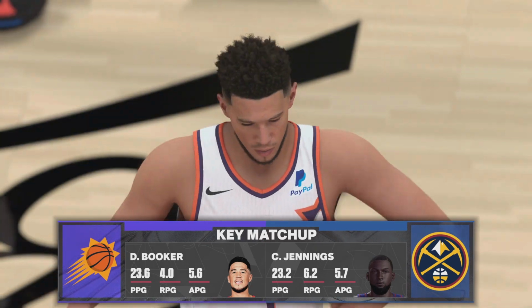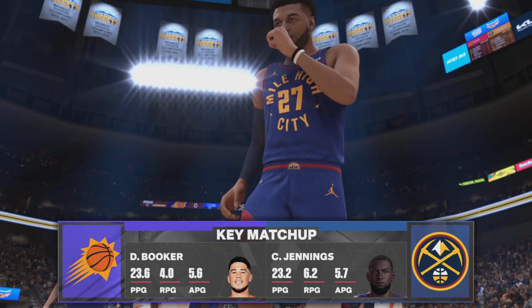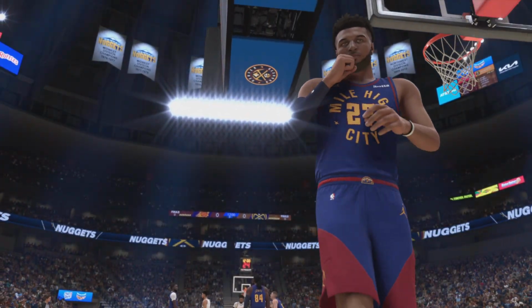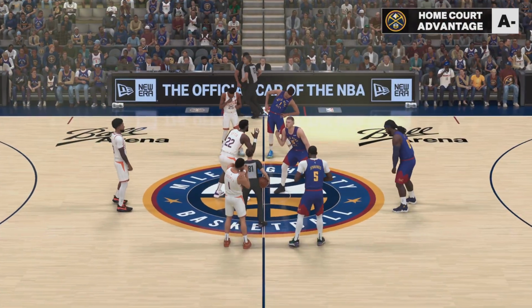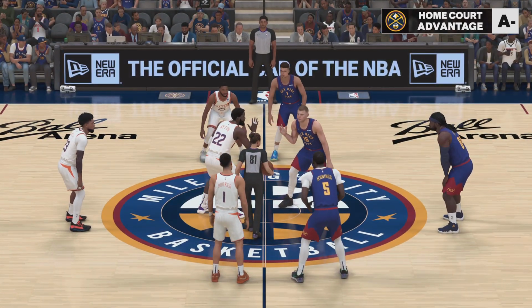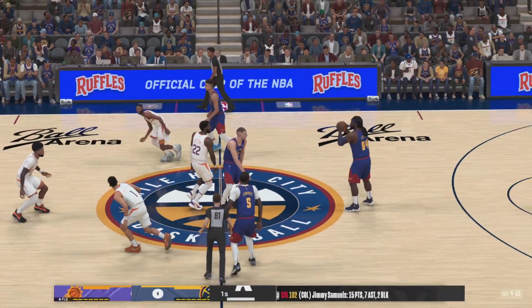One thing to expect tonight, Richard, a battle on the glass. These are two of the best rebounding teams in the NBA. It's an aspect of the game we don't talk about enough. If you can control the glass normally, you control the flow. So the Nuggets win the tip.